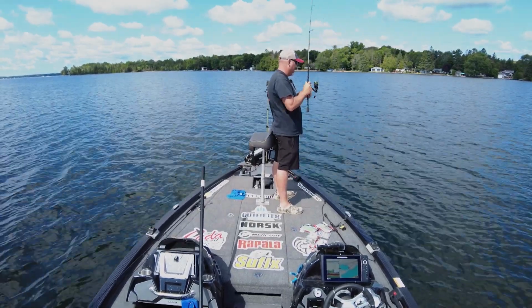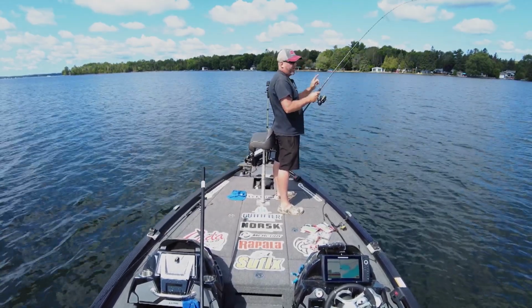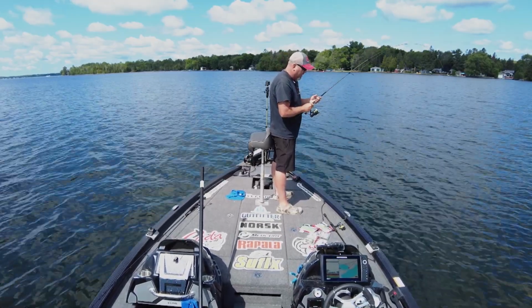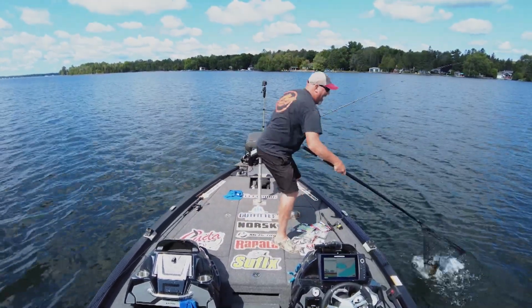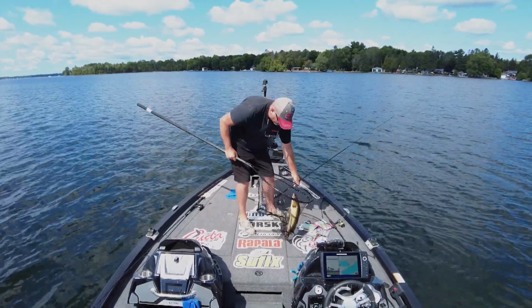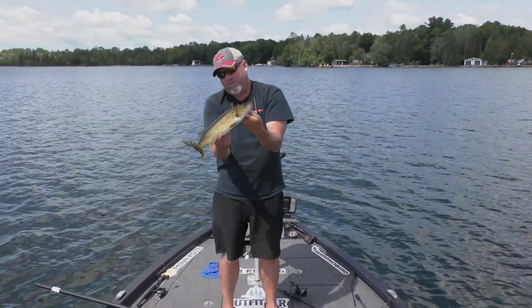Here we go. I think that's a pike or a muskie. It's got some powerful bursts, whatever it is. And I got bit off earlier. We're about to find out. Oh, it's a big walleye. This is the one. Come on, stay hooked. Gotcha! Wow! Awesome. Just awesome. He's unhooked. Nice one. That's a solid walleye right there.